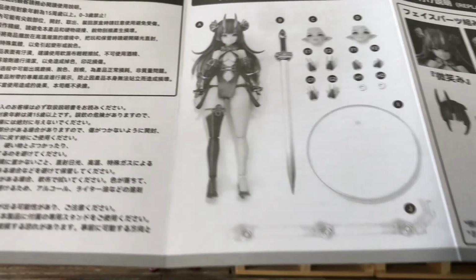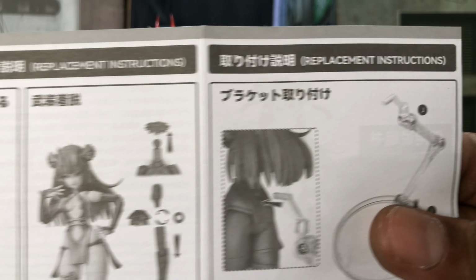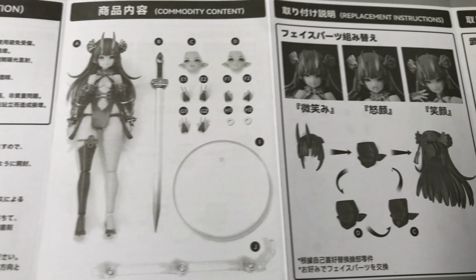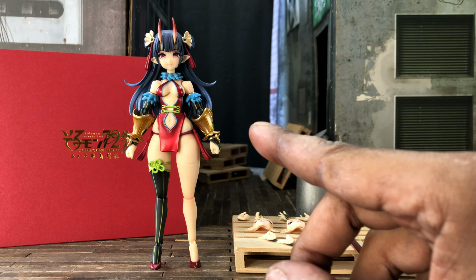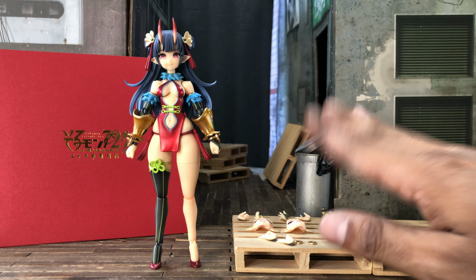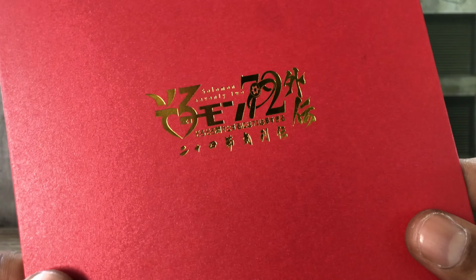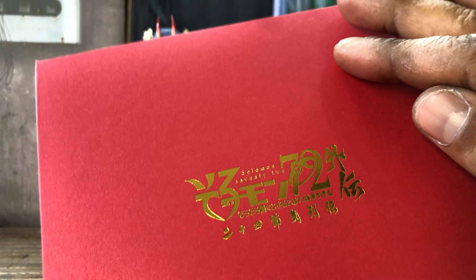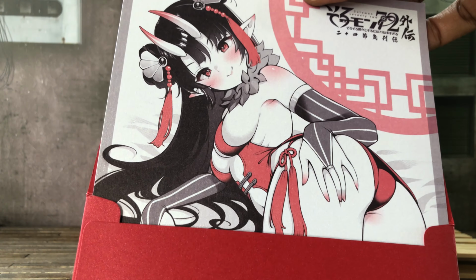So I'm just gonna show you one side. Right there you see commodity content, replacement, and replacement instructions. So give that a look through if you do get the figure because it's a little fragile. I'll go into that a little later. But first, not the accessories yet. I'm getting too far ahead of myself. We're gonna go with this envelope. Nice gold lettering. The envelope itself has a nice feel to it. But you're probably wondering, what's inside the envelope, Ron? Yeah. So you're welcome for that.